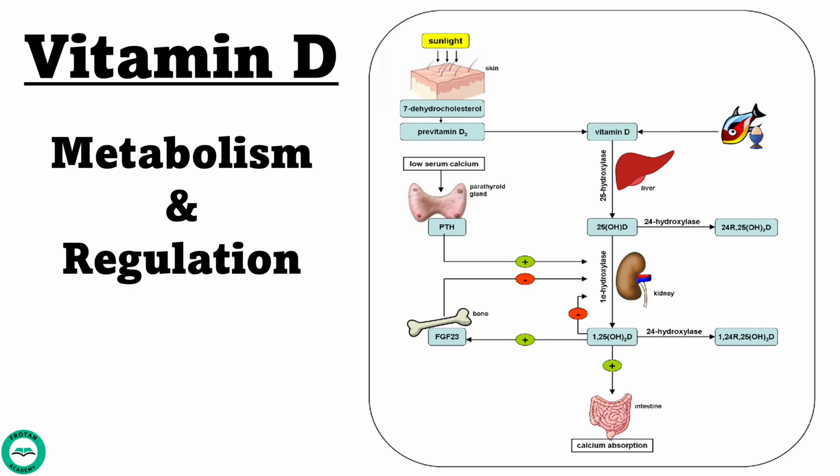The regulation of calcitriol production is critical not only for calcium and phosphate homeostasis, but also for the suppression of PTH secretion and prevention of hypercalcemia, or high calcium in the blood.